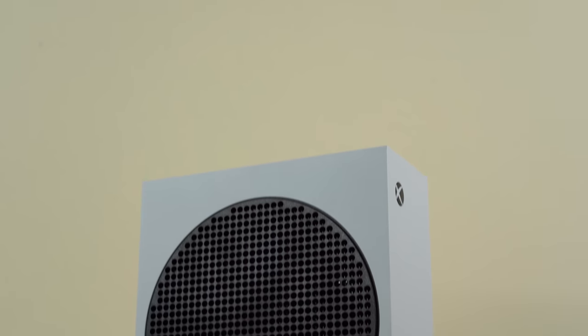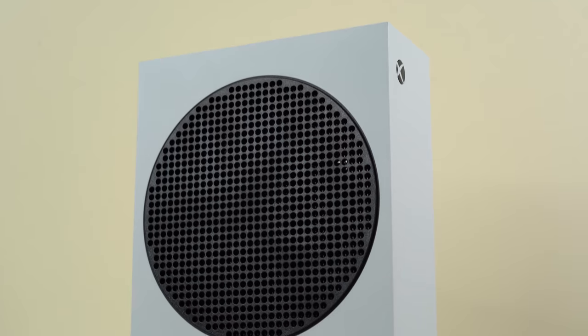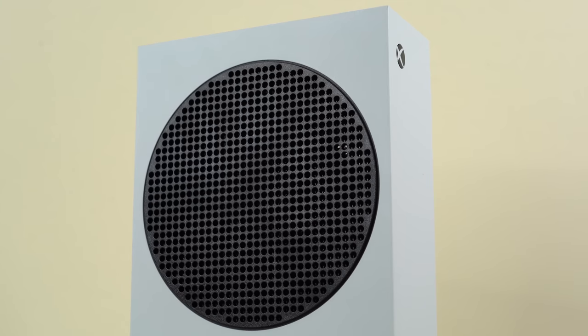As far as the actual industrial design of the console, I actually prefer the look of the Xbox Series S to the Xbox Series X. The footprint of the console is incredibly small. I mean, it's almost the same size as my friggin' Steam Deck. It's nuts. I can't even believe it.